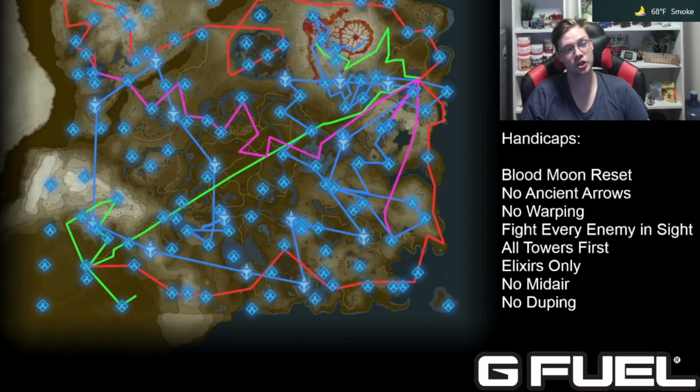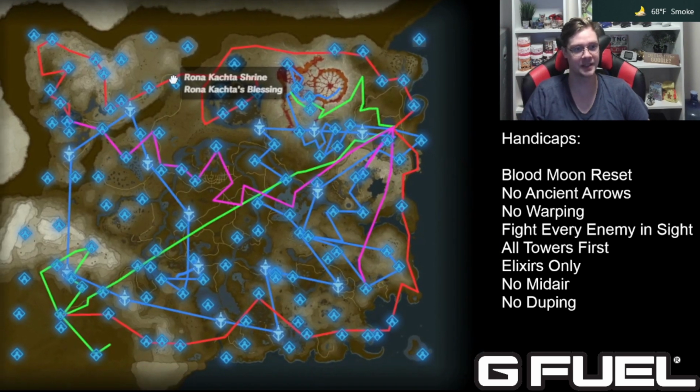But yeah, I'm not too upset with this list of handicaps. It is gonna kind of suck. I like what I have right now. I was expecting worse, honestly. I was expecting much worse. So yeah, that's basically how this event is going to go.